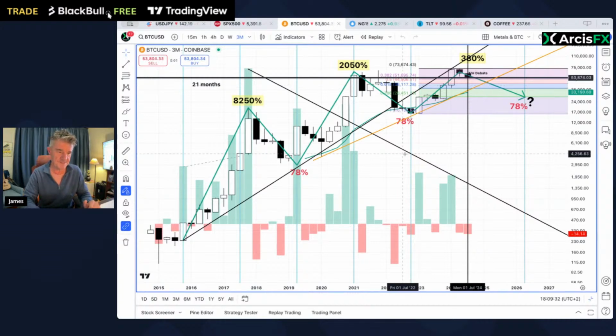Every time we've had these big rallies, we've pulled back precisely, not precisely, we could call it precise, it's close enough. On this occasion, I've written 78%. It was actually 78.6 precisely, the 78.6 Fibonacci pullback. It's a relevant number because it's my most interesting and most important Fibonacci pullback number. And it clearly is for Bitcoin.